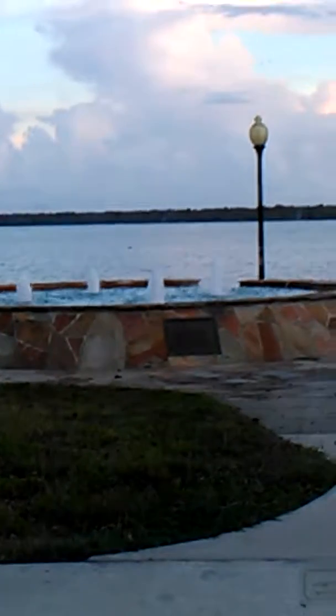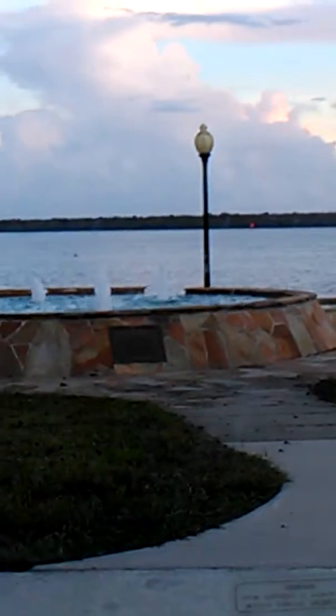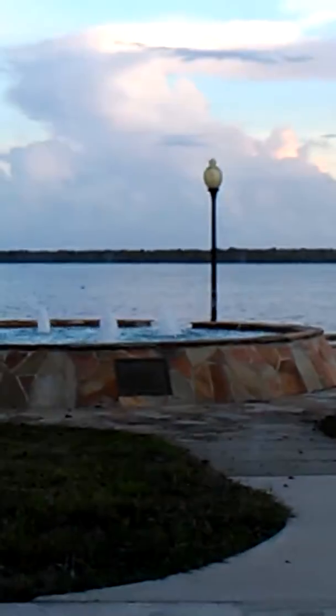And this is a fountain area that's been around for quite a number of years. It's a pretty little area, and it's a memorial. There's a plaque there.